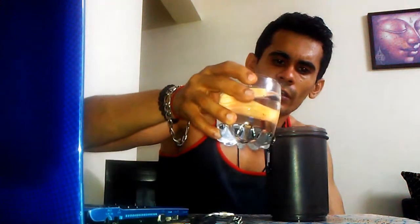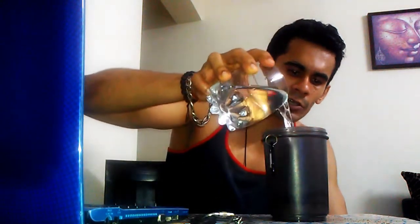Now, as per the directions, it said one packet needs to be mixed with 6 to 8 ounces of water. So when I check this, 6 to 8 ounces would be somewhere around 300 ml of water. It's already 100 ml, so I'll add a glass of water if needed. I think more will be required here as per the directions.